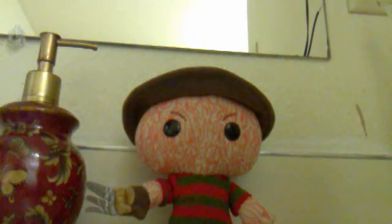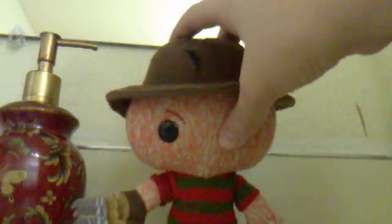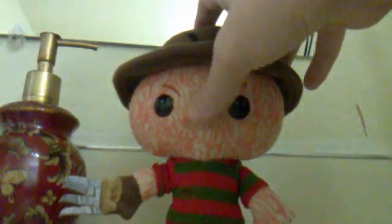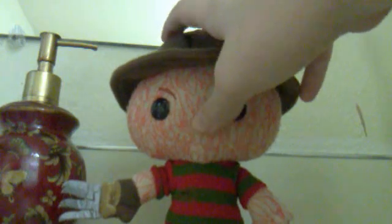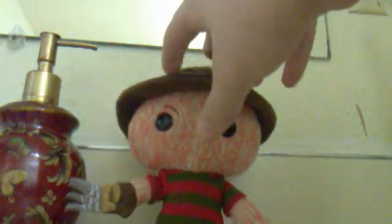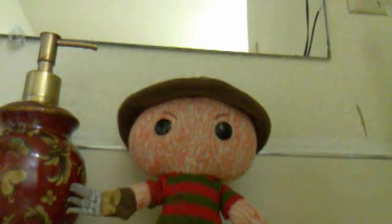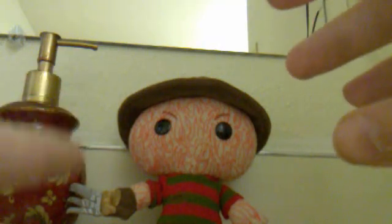Here you go, guys. I decided to also do a review on Freddy Krueger because he is a very well-known villain. He's the well-known serial killer in A Nightmare on Elm Street. I've been doing a spooky spot every once in a while, so I felt like I had to do another spooky spot, and this time Freddy Krueger is involved.